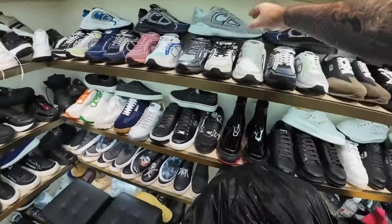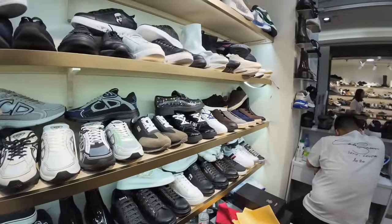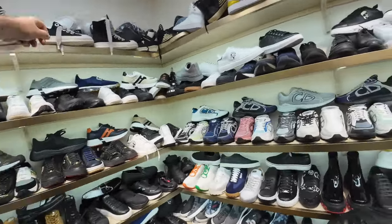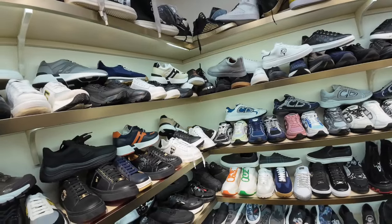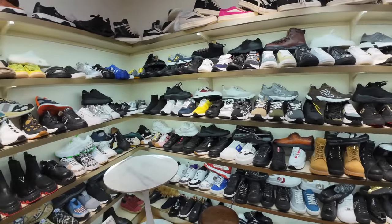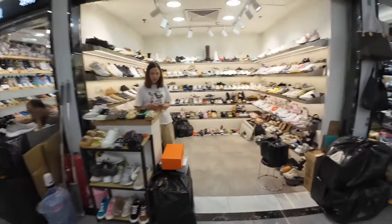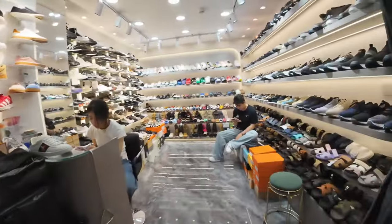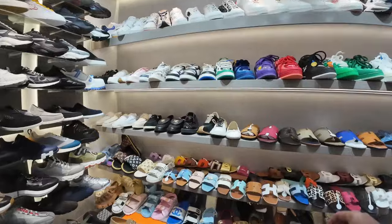Philipp Plein, Christian Dior. Fat lace ones are, I think, what people want to see more. Oh, these skates.